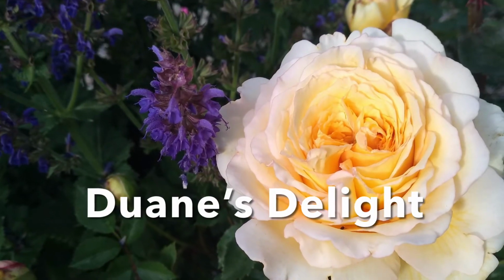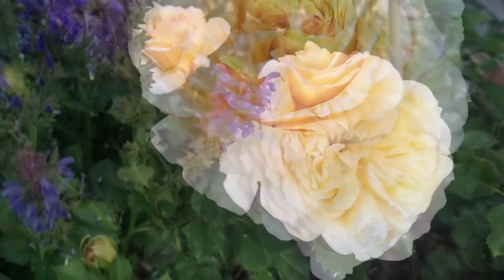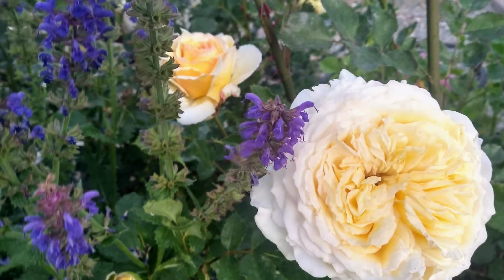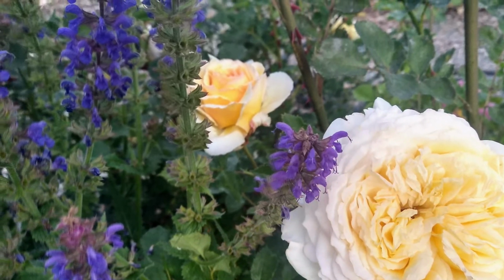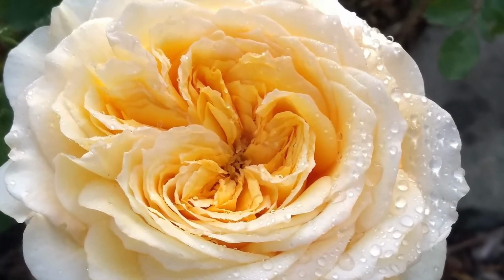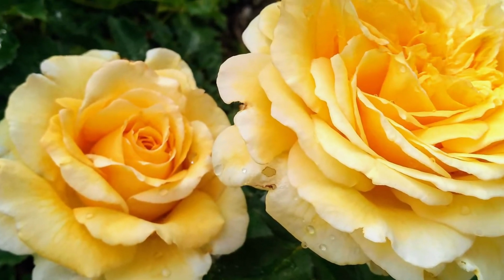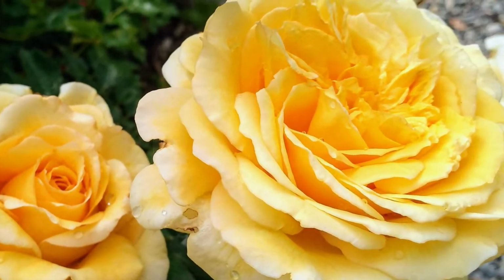Back over to a tea rose fragrance, I recommend Dwayne's Delight. It starts with a medium to strong tea rose fragrance, and then as it goes through the age of the bloom, it slowly switches over to a medium strength myrrh fragrance, with an interesting blend throughout the middle of it. But its fragrance is as beautiful as the rose bloom itself.